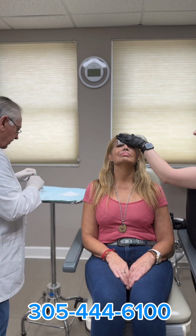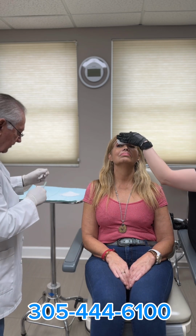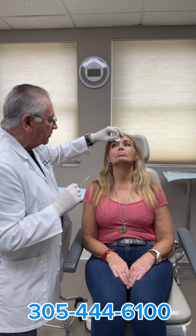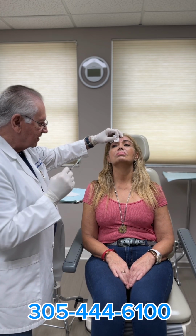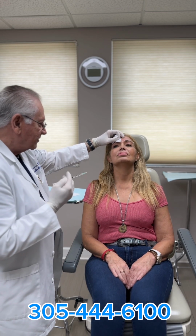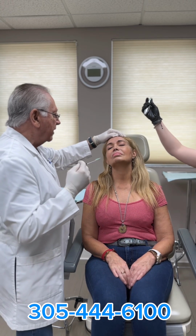I change the needle frequently. Every time I do one area, I change the needle because the needles are very thin. And as you prick into the skin several times, the needle gets blunt. The tip of the needle gets blunt, and then it hurts more, obviously, because you have to apply more pressure, and it hurts more when you apply it.